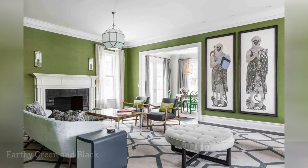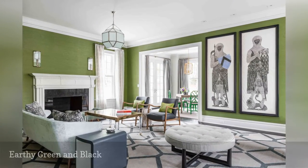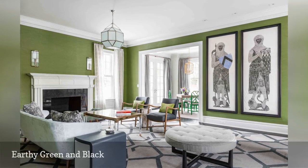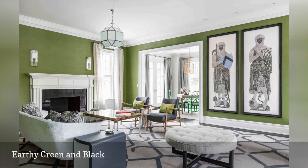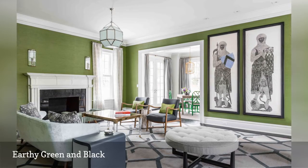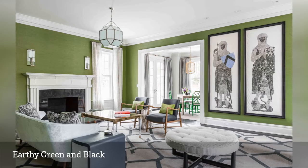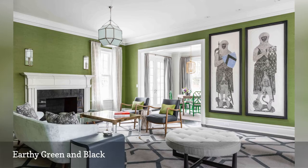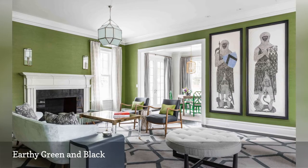Nope, the walls are not covered in green paint. Architect and interior design firm Alisberg Parker Architects installed green grass cloth that provides a great contrast to the traditional white trim and black and white artwork. The neutral furnishings continue the monochromatic theme established by the large wall prints. The throw pillows on the two wooden chairs also help continue the green theme.